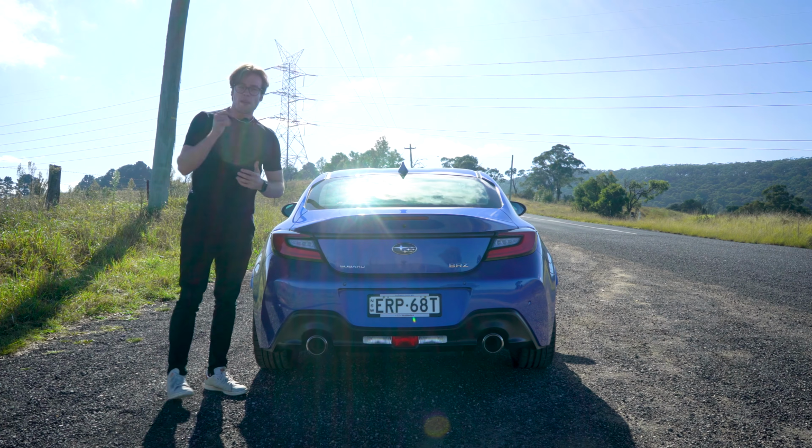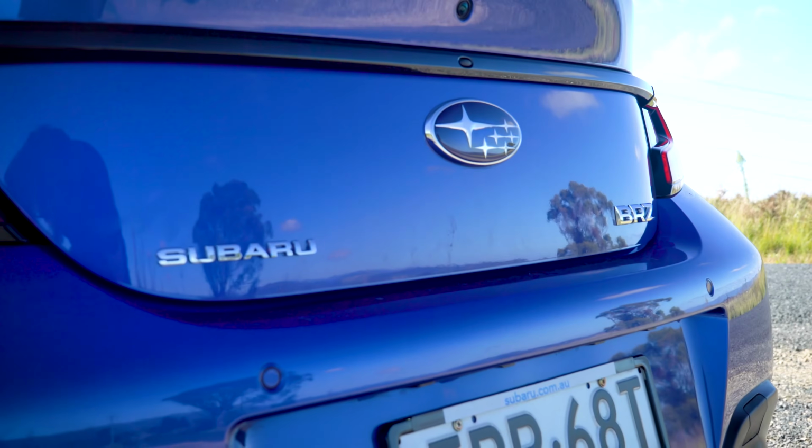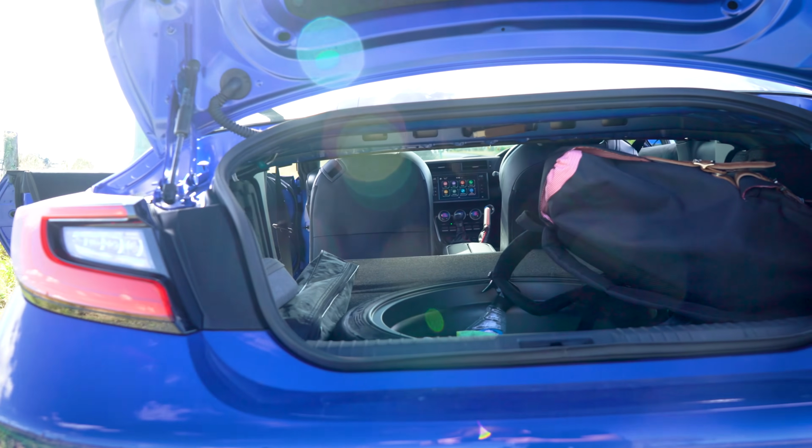Now let's talk boot space on the BRZ. There is now a button at the back, which is great. The last one didn't have that, so at least you don't have to go fumbling for your keys. There is a limited opening here, but it's enough to get a small suitcase or a backpack in the back.